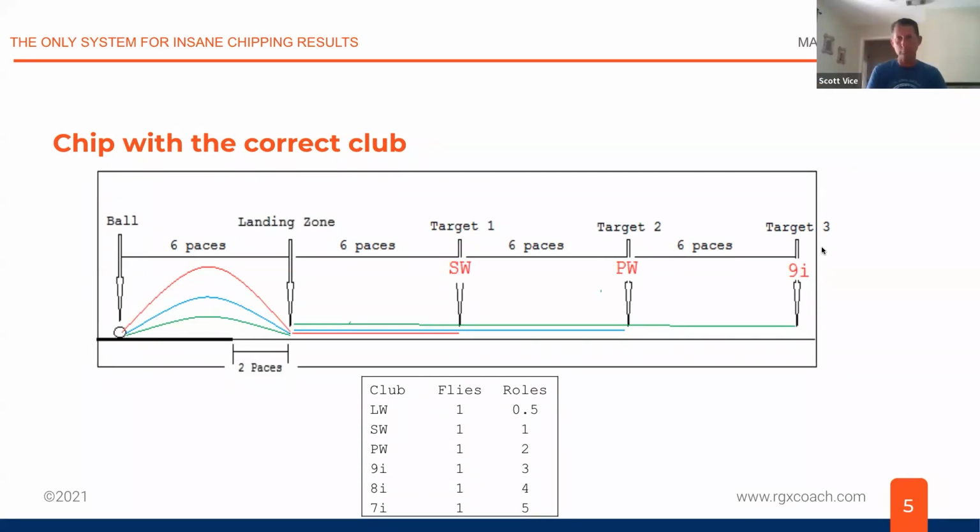Okay, so the first thing I do is I go ahead and set up stations, and I'll have 3 different stations. So again, write this down if it helps. I've been doing this with my high school kids, and I love to say high school because they all hit lob wedge and they all struggle with getting the ball close to the hole. So I'll set up 3 stations: one that's somewhere around a sand wedge, one that's around a 9-iron, and one that's about a 7-iron. I want some pretty big gaps in there so they feel the difference.